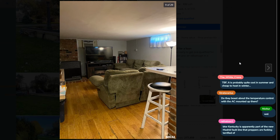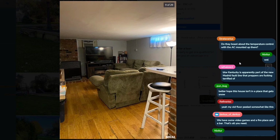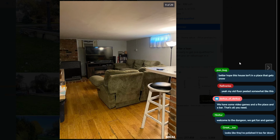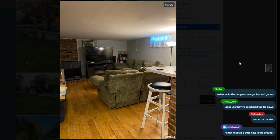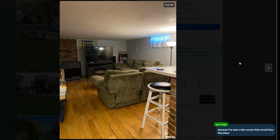Kentucky is apparently part of that New Madrid fault line the preppers are terrified of. Really? They're prepping for the long game, folks. But they're also moving out, which is also something I'm interested in. That person was moving out of that doomsday prepper house, and I'm sort of like, was it not safe enough for them? So now I'm just kind of wondering, where are they going? Do they need to build something even more secure?